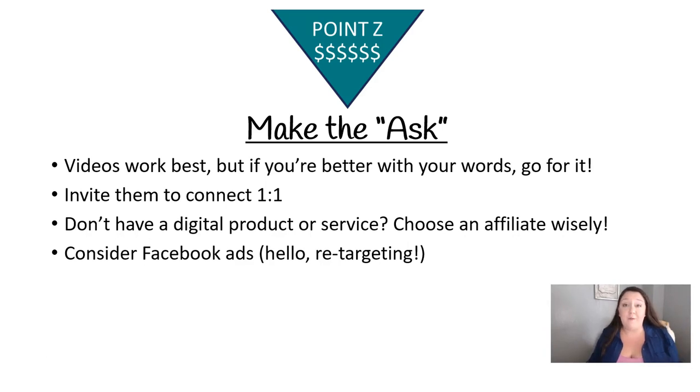You've probably heard it before. People have to be touched by something at least 7 times to want to invest in it. And so Facebook ads, again, can be great for retargeting, but also for just targeting in general, for helping you make that ask, especially if you're not confident in the other methods that you're using.